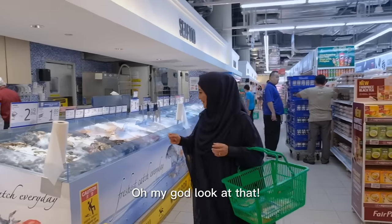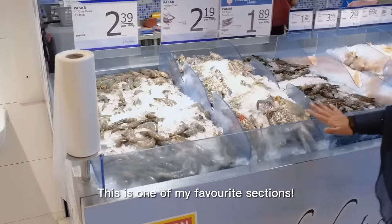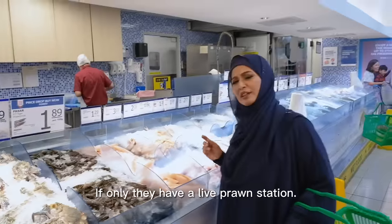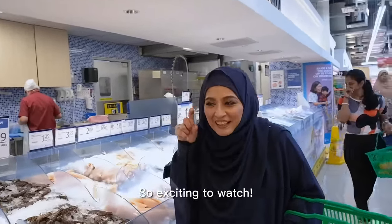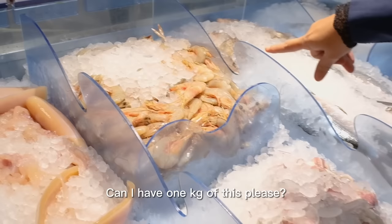Oh my god, look at that. Ini antara satu-satu segmen yang sangat saya suka. You know what? If only they have a live prawn station. I always love to watch the prawns live. Menggelitik-menggelitik tengok kan? Macam seronok gitu eh. Can I have 1 kg of this please?